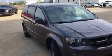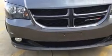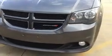2016 Grand Caravan RT was a trade-in to us. It's a pretty clean unit. It's just a fresh trade right now. We really haven't been able to clean it yet. It's already been through the shop. Bumpers are in great shape on it. Tires are in good shape. I'll show you everything about it.